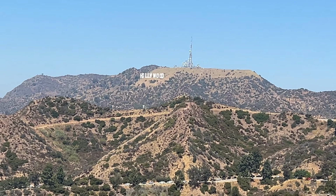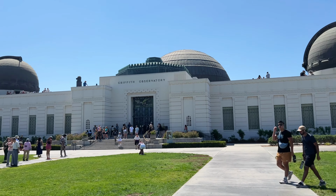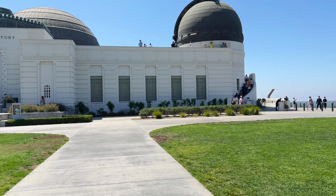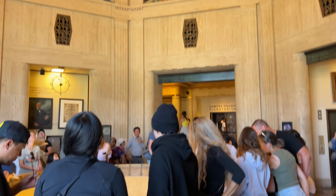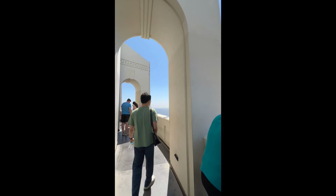It's free to enter the observatory, but there are exhibits for which you need to purchase tickets if you want to see them. We only did the free ones, but there were still plenty of interactive things to learn about the stars and more. It is a touristy place, but I think some tourist spots are popular for a reason, and not all of them are bad. I thought it was really worth visiting and was glad I went.